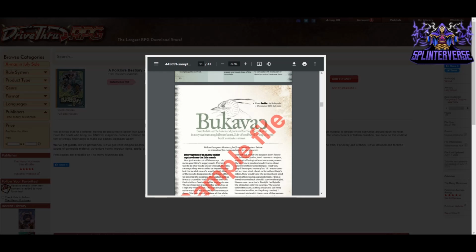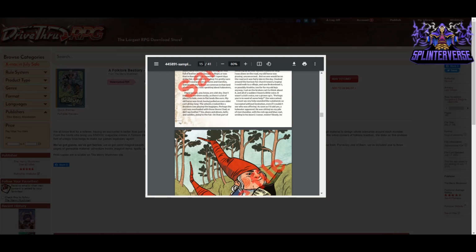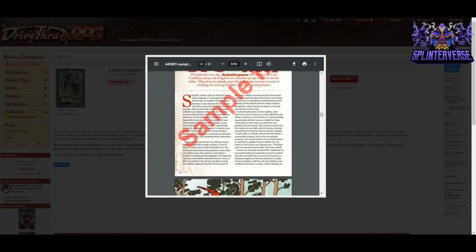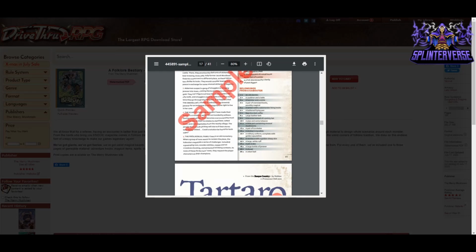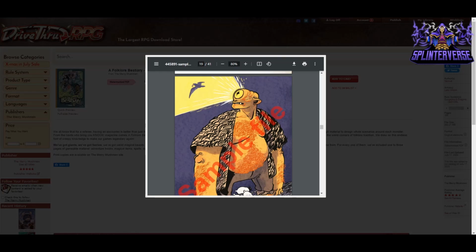And then you're going into the next one, and it says even up here at the top, it says from Serbia. And then there's a pronunciation. So this one is Bukovac. I should have read the pronunciation on Basiwan. I probably pronounced it wrong. But yeah, all this beautiful artwork and information going along with each of these. There's the Kabouter, Tartaro. Yeah, I love the art on that one.